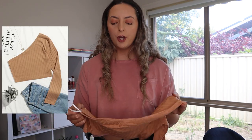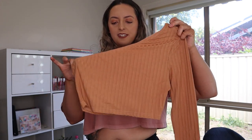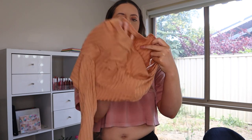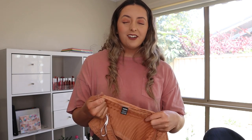So the next item I'm going to try is this ribbed one-piece top. I never, ever, ever wear one-pieced things. So I'm a little scared. This here is $5.95 and it is a very thin material. And putting my hand up, you probably won't be able to see it, but I can see my hand through this, so it is see-through and it is very thin. Other than it being thin, the quality is soft. It doesn't feel that cheap. It kind of just feels like something you'd get off a clearance rack.